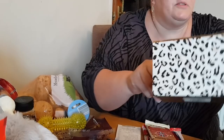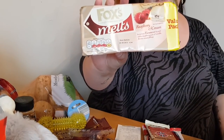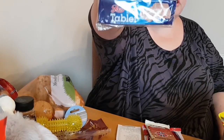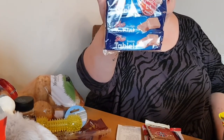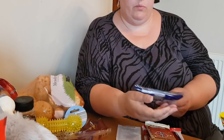2 packets of these as well. These are the world's second best biscuits, so sometimes I get bored of the world's best ones. So 2 packets of those, they're also 79p. 1 packet of Scottish tablet, because I bought 5 packets in one go a couple of months back and found that I was eating far too much tablet. So 1 packet is enough. I'm limiting myself to buying 1 packet at a time.